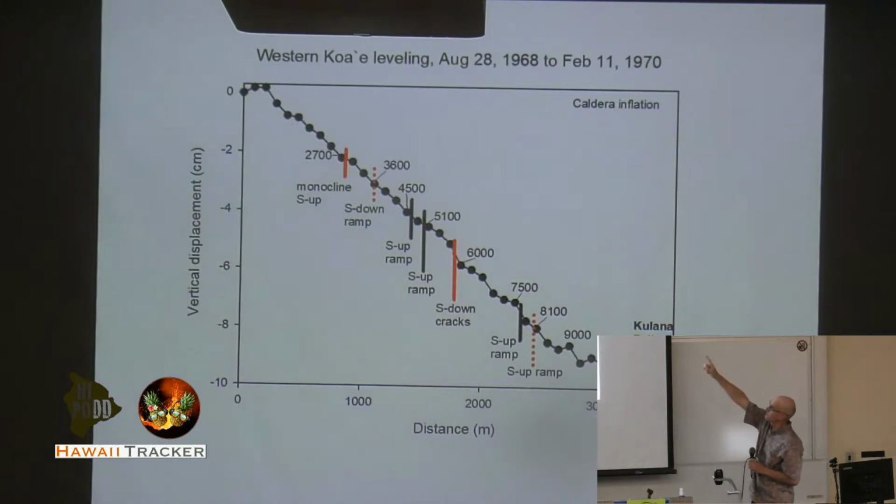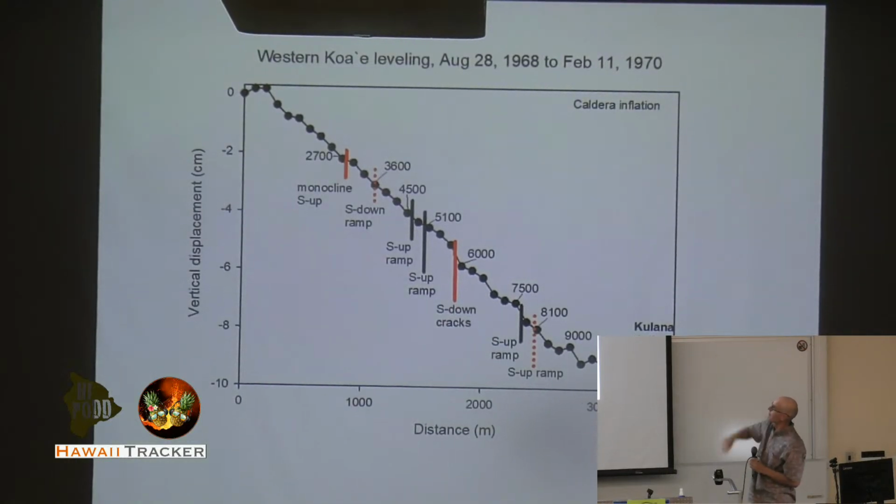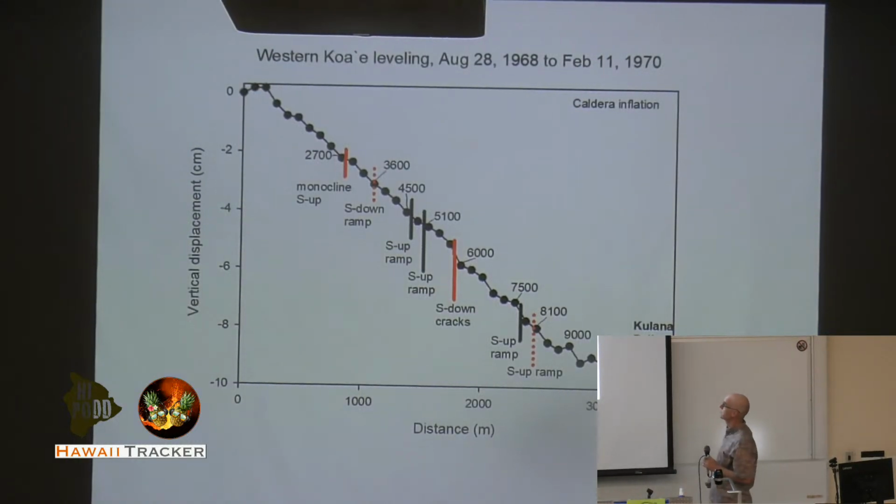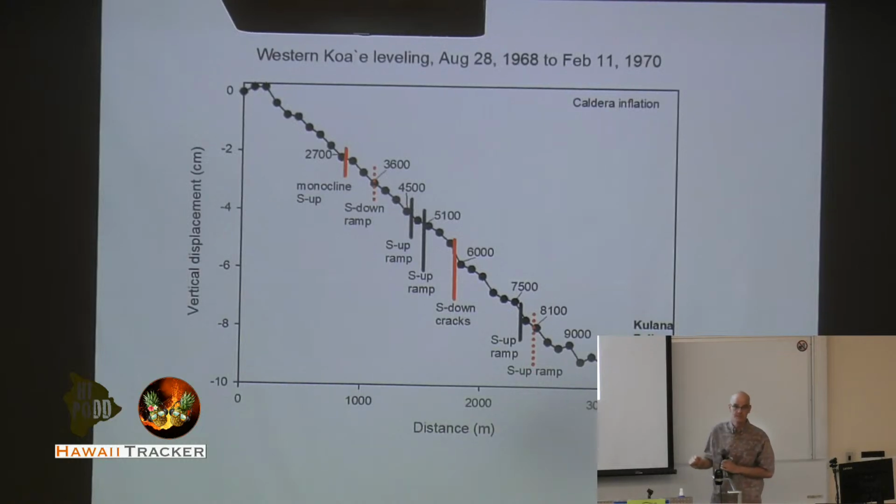So this is just two different measurements, one in August of 1968, one in February of 1970, so what's that, a year and a half, if I do my math right? And you can see Don has put in where the faults are, and some of the ramps and the like, and how things have moved. So this is a time when the caldera was inflating, and you can measure that by looking at how these pins move relative to one another.